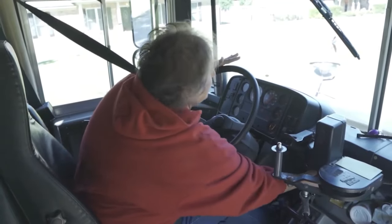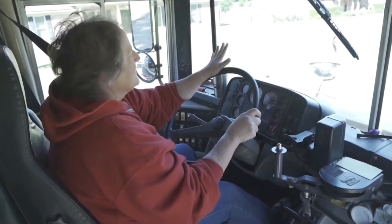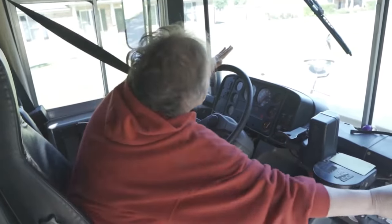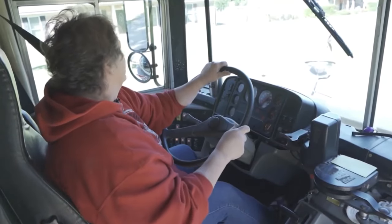I'm going to pull my brake. Pull the parking brake. Check mirrors. Make sure traffic has come to a complete stop. When it's safe, I open my door. Open door when safe and motion for students to load or unload.